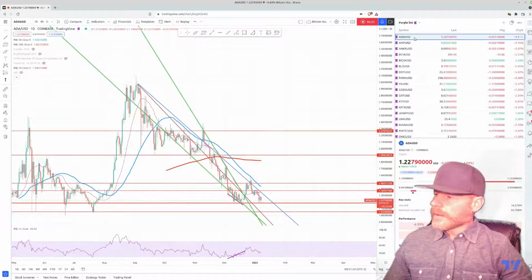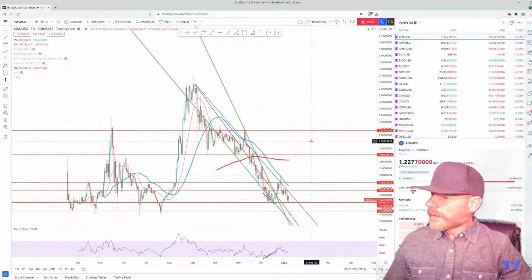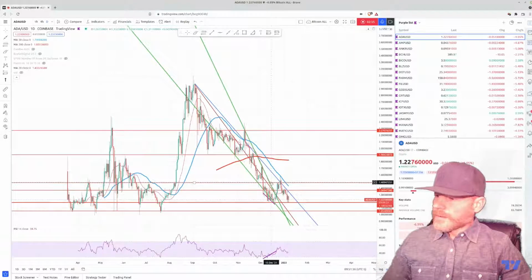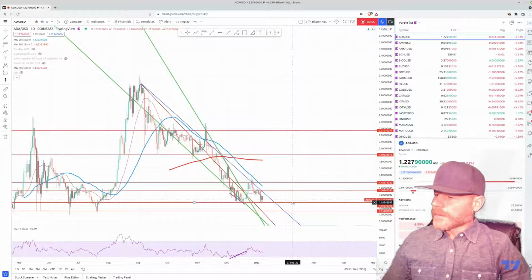ADA, all right, I picked this one out of the list because it is highly undervalued. We've broken out of a very steep descending wedge, which is very bullish, and it looks like we're coming back down. Typically we want to kiss the top of that, but this grade of decline is so steep, I don't know that we're going to do that. I think we've reached our baseline support here, and ADA looks like it's ready to bounce again. So this is Cardano, good coin.